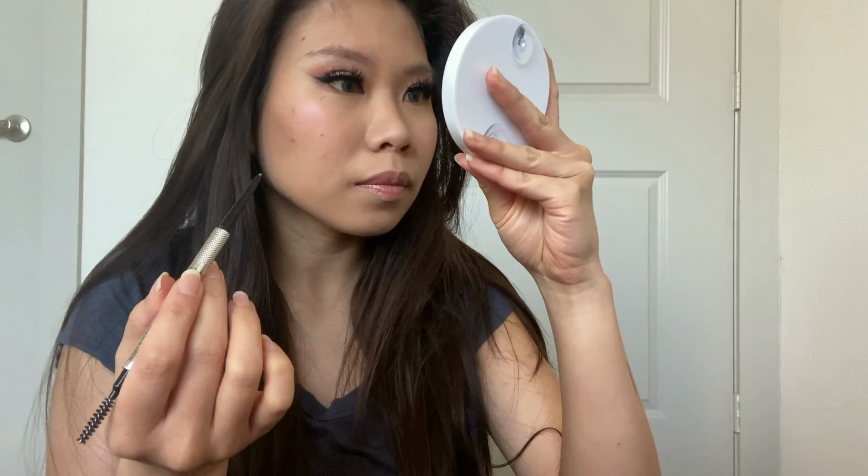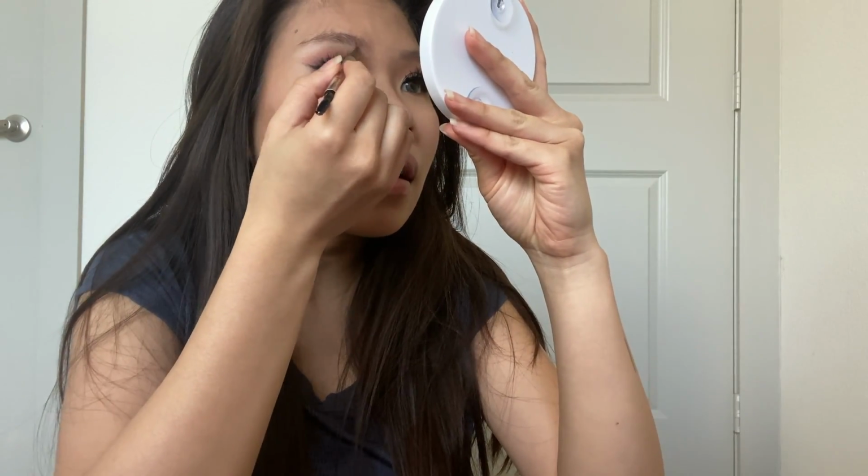So now let's do the demo. I'm pretty nervous. I forgot to show you that this side has a spoolie, which, you know, who the heck makes eyebrow pencils that has no spoolie? Because that thing is so important. Right. Just gonna go for the light strokes.